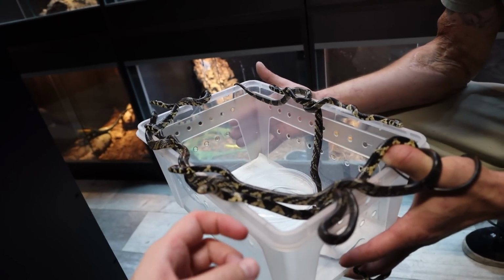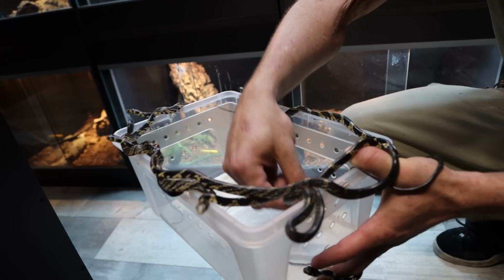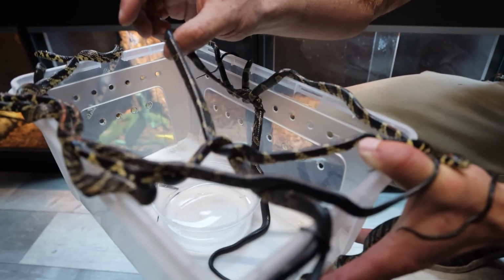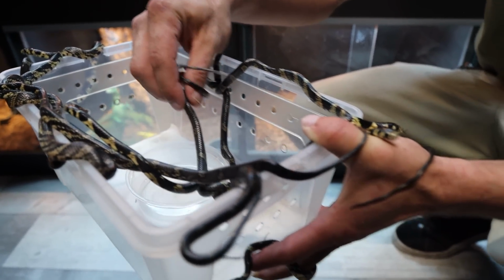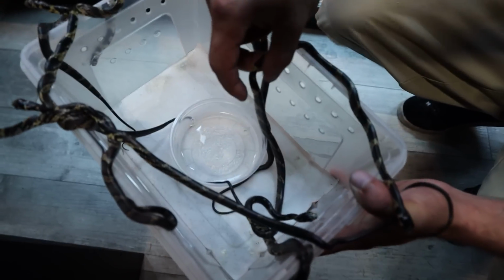For me, the Nicaraguan ones with the stripes are my favorite, but these guys here with some of these bands, look at this guy's bands here, almost solid down the back. They are going to change a bit when they get older, but you're talking about some animals that literally are born in pristine conditions. You couldn't ask for much more.